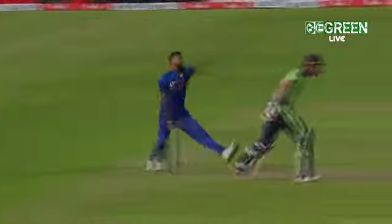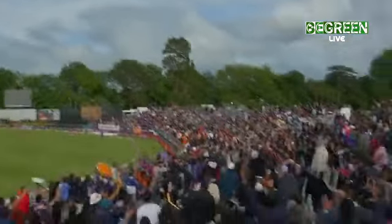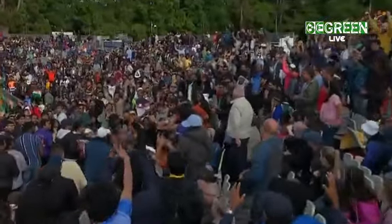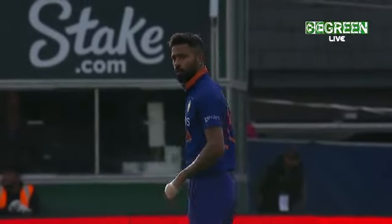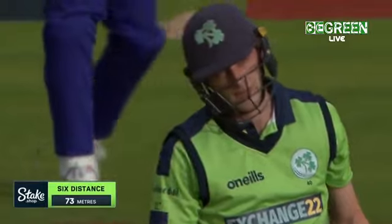The excellent shot. Again, just pitching it short. Not the kind of pitch where you want to go short too much. Hardik also doesn't really have the pace to trouble the batters with the short pitch delivery. Paid the price for it.